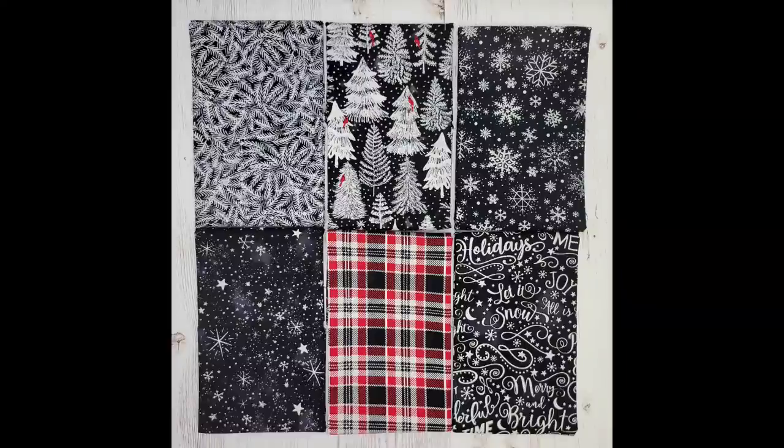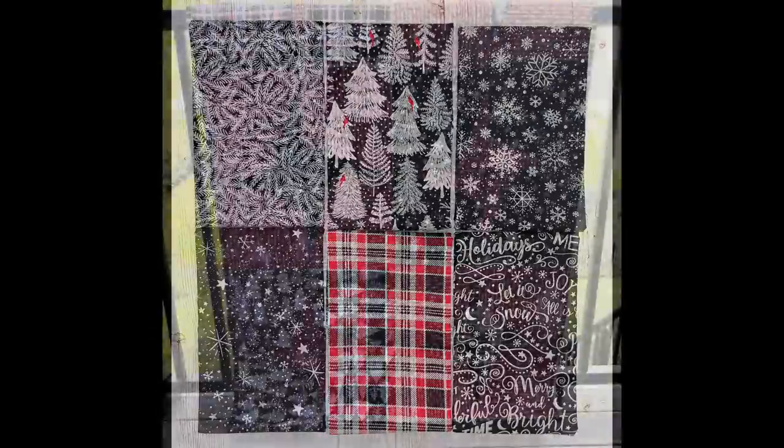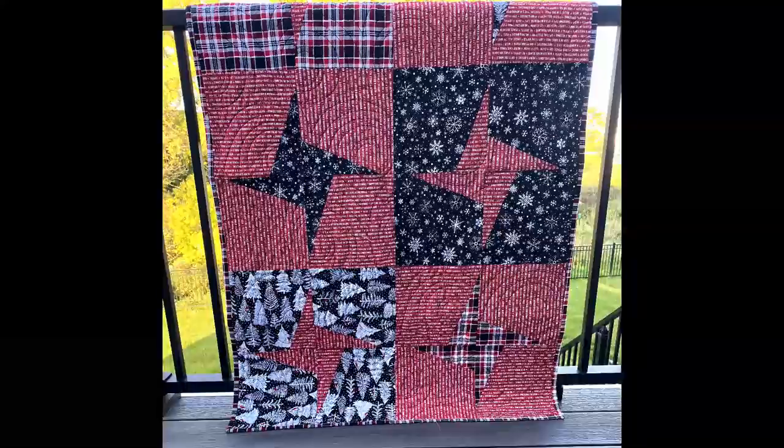All right, next up, a small bundle too called Silent Night. Silent Night, so really just black and white and just a little touch of red. So there was just that plaid that had the red, and then there's some cardinals in the trees. So what I did with this was just a fun little small Stella quilt. And I added the Christmas time red. So we alternated the Christmas time red in every block.